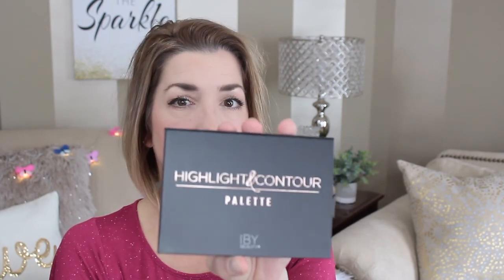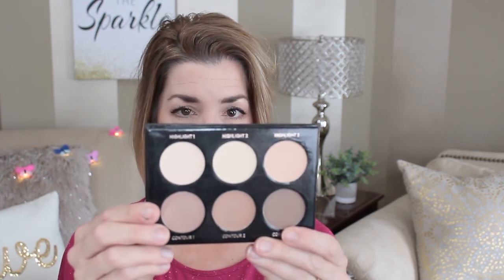I did like that. For highlight, this was another product that came in my Boxycharm box by IBY Beauty. It's the Highlight and Contour palette, and it did have 3 contours and 3 highlights. I just focused on using the highlights this week, as the Boots number 7 was my contour.